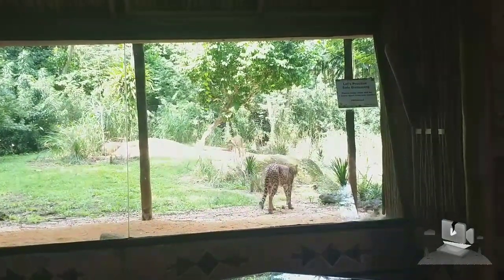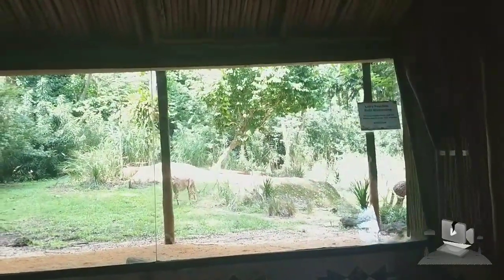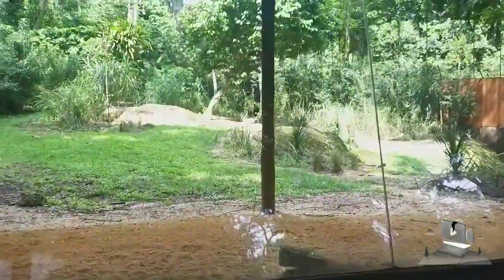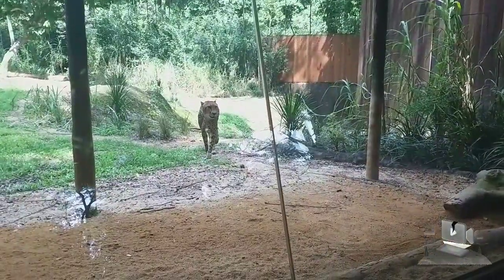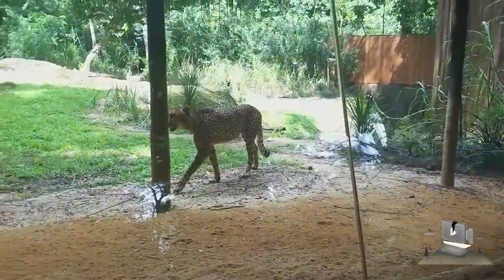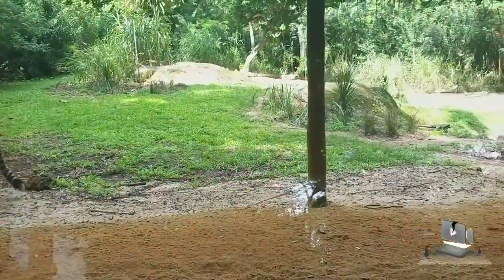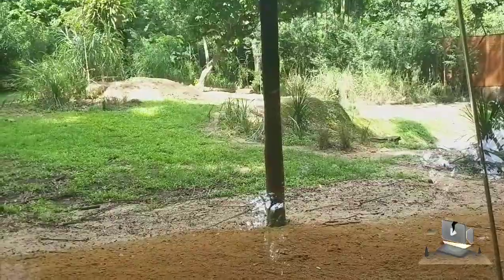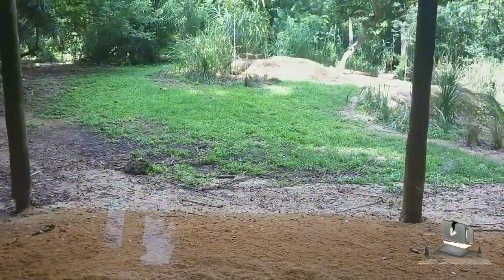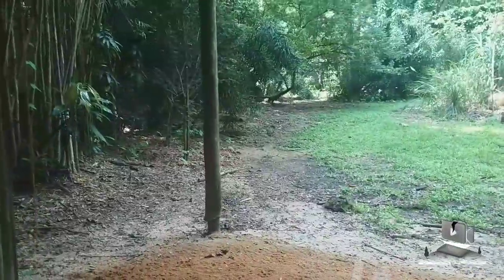There's a cheetah. It's a male cheetah there. Cheetah. The cheetah is the fastest one, right? Yeah, but it's also the smallest one. How many cheetahs are here? Only two? Three of them.